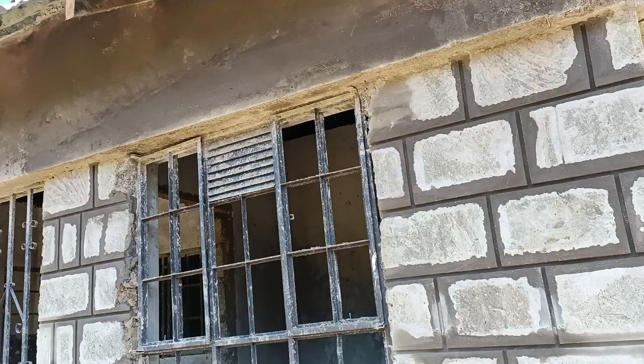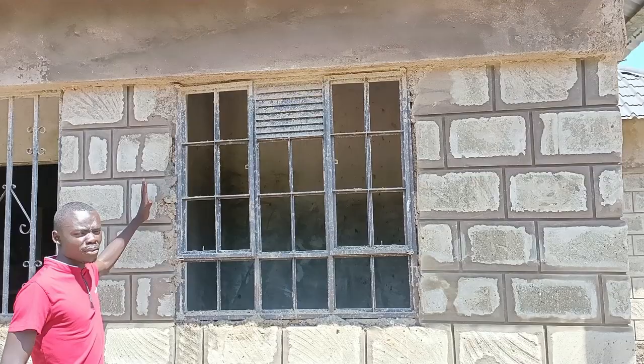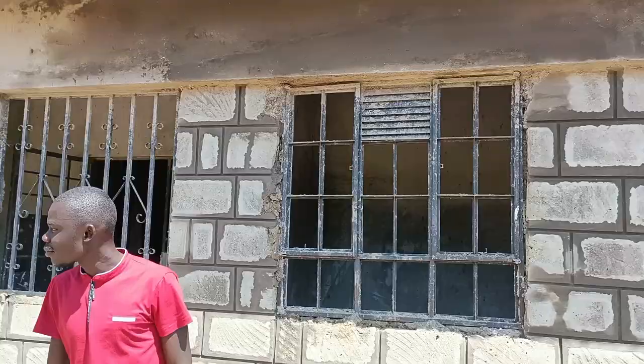I'm not sure. They are called copra. I don't know if that is English or mother tongue, I don't know. The designs for the windows, that is the last thing that we'll do. But so far we are doing good.